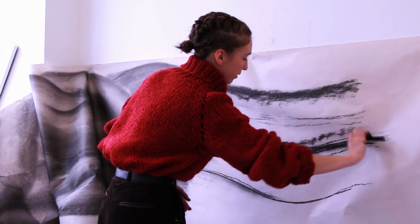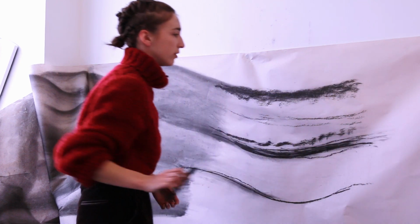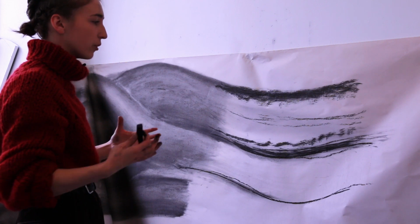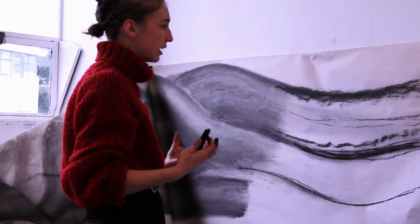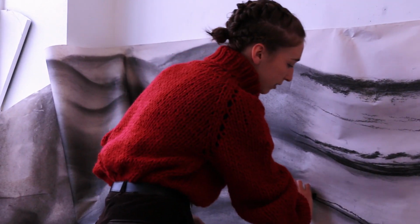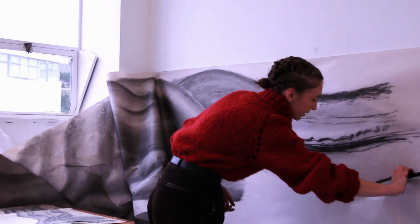I think what I'm trying to do with this work is show people there's more to trees than just what they look like, but they've got a character about them, and each tree is unique. And I guess that's what I'm trying to do in these drawings, is emphasize that.